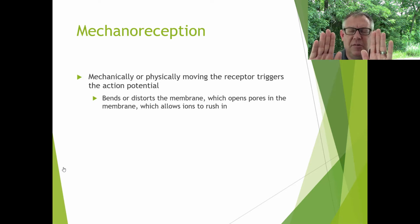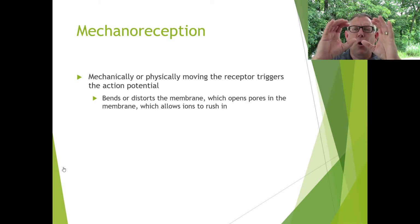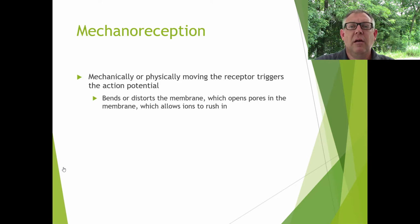There's no chemistry here, it's more of a physical thing. You bend or distort the membrane, and that is enough to open up channels. By just pushing on it, you can open up pores, or you can open up room for sodium or other ions to rush in that will set off an action potential.